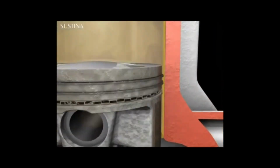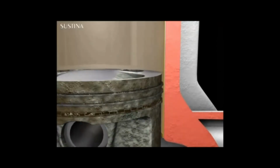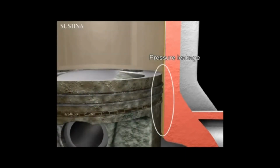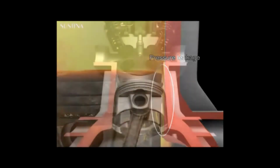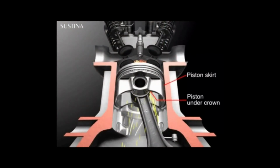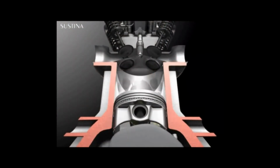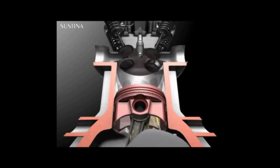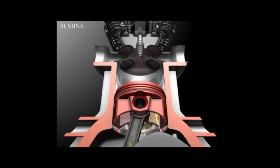As the oil ages and contaminants increase, sludge may begin to build up in the piston ring grooves. If the ring loses its ability to move freely, it can no longer seal, resulting in pressure leakage. Sludge can also build up on the piston under crown and skirt, which makes it difficult for the oil to reach the piston, affecting the oil's ability to cool and carry away heat.